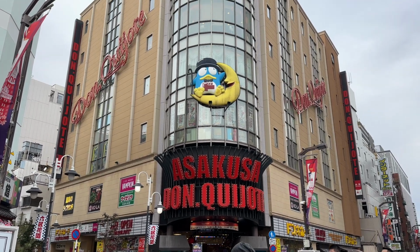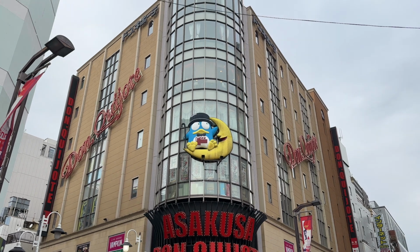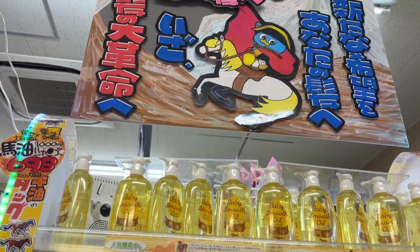No trip to Japan is complete without hitting up a Don Quixote, which is where you get souvenirs, electronics, everything you could possibly think of. Somehow this is the only video I ended up with, which is this low-key kind of disturbing horse oil shampoo and conditioner. I don't know.